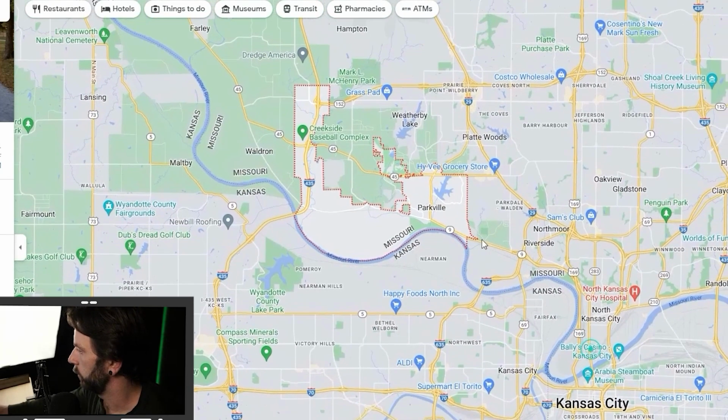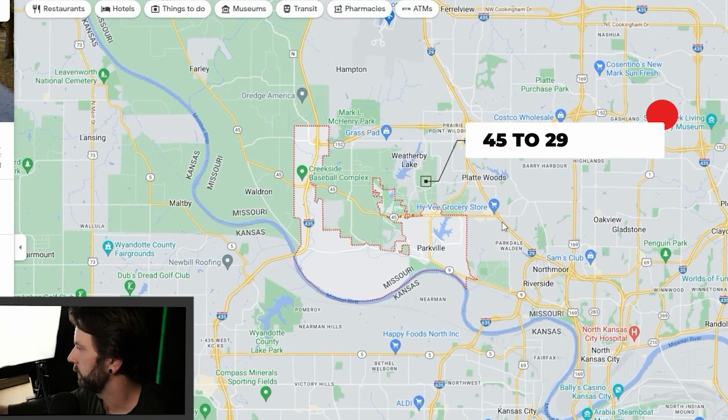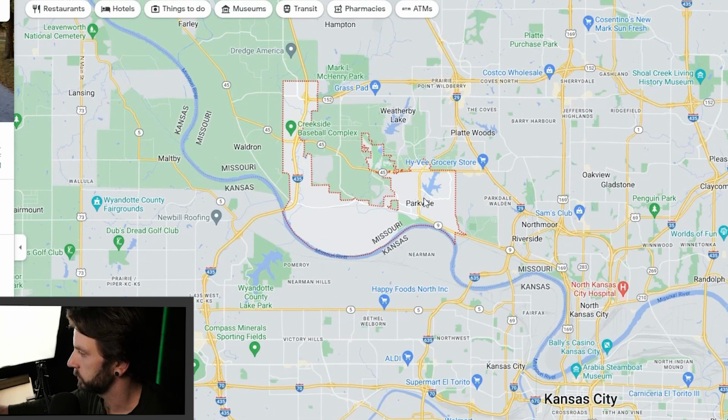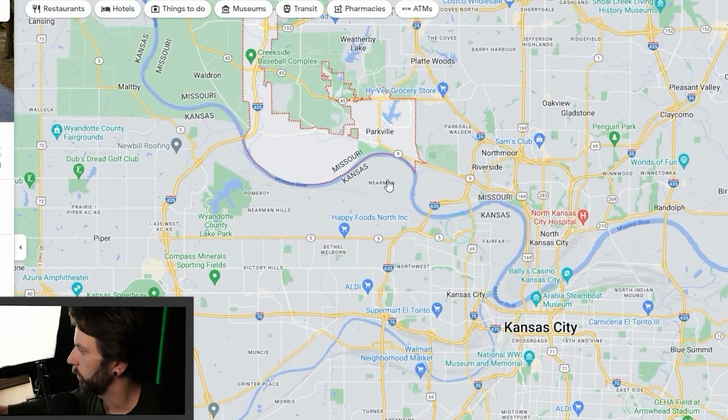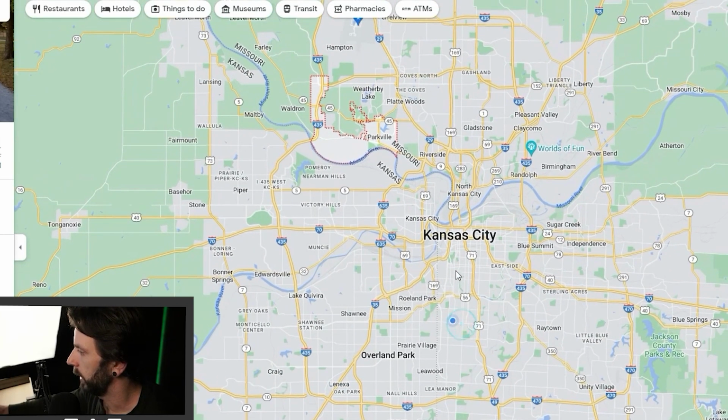So that's closer to downtown, but your main highways are going to be, if you're over here in the Creekside Community, you're going to take the 45 to 29. If you're down here in the Old Town Historic District, you're going to take the 9 to 169 here. If you're working in Johnson County, you could take the 9 to 635, and then that'll drop you down to I-35. So that's going to get you down south into Missouri.